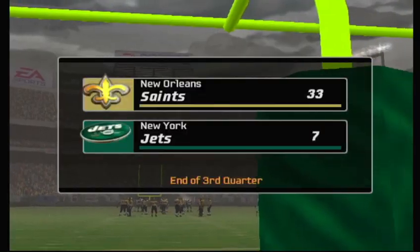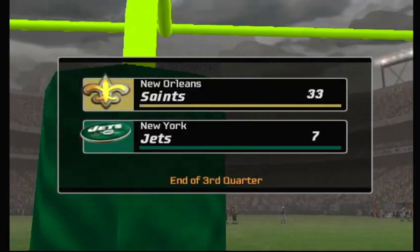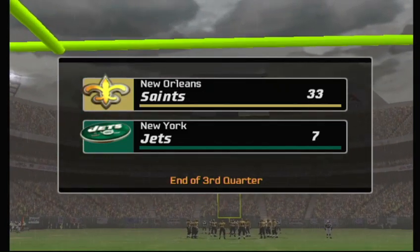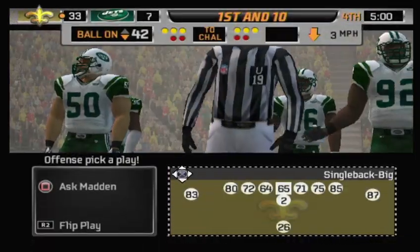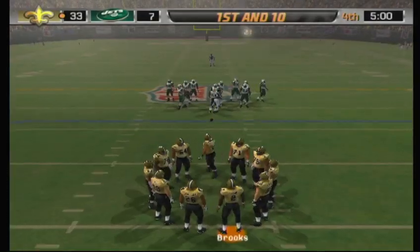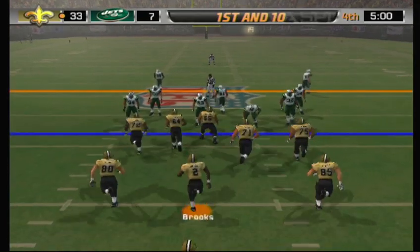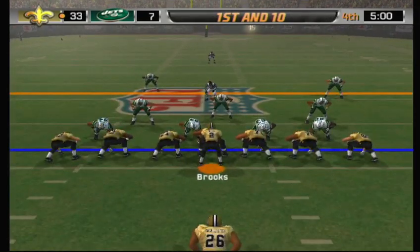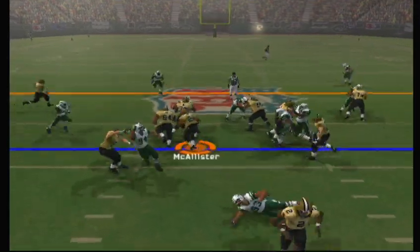So we've reached the end of the 3rd quarter with the Saints ahead of the Jets 33-7. The teams are set for the 4th quarter of play. Only one man in the backfield. Looking to run it here.